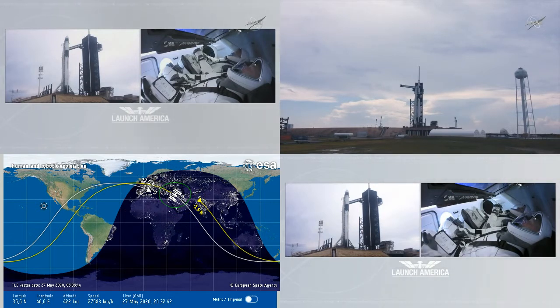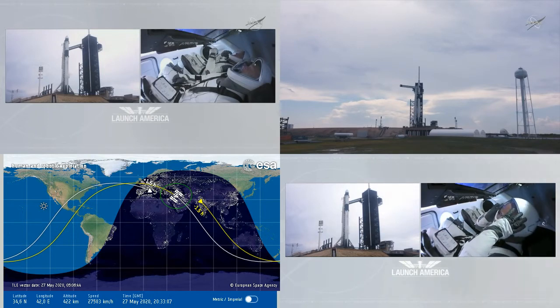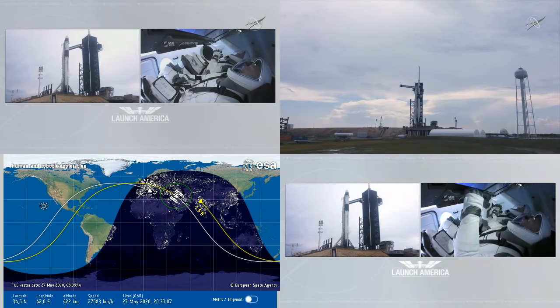The automatic sequences that we use routinely, both at the launch sites, Kennedy Space Center, Cape Canaveral, even Vandenberg Air Force Base, as well as in our Texas test site for first and second stage, those sequences are running. Propellant is coming off of the vehicle per plan. And we see Bob and Doug up in the Dragon spacecraft, just waiting for when we can get up there, open the hatch, and help them egress and come on back down the tower.